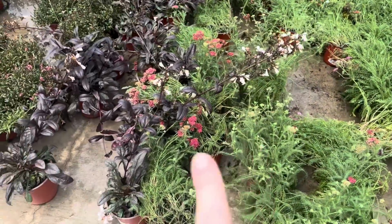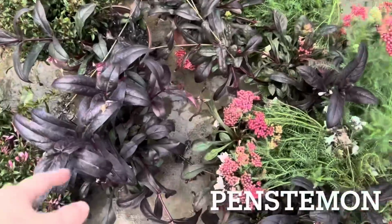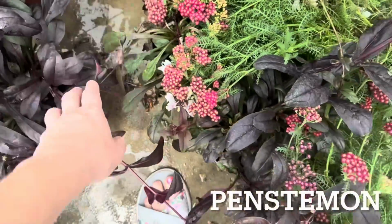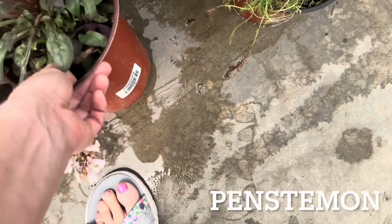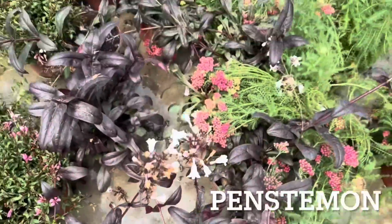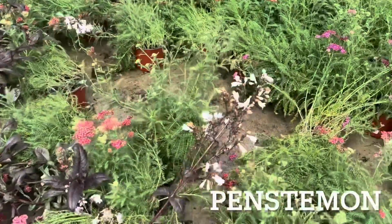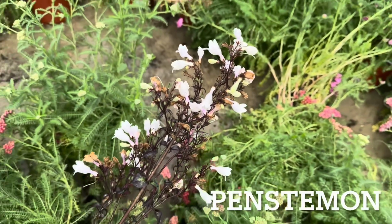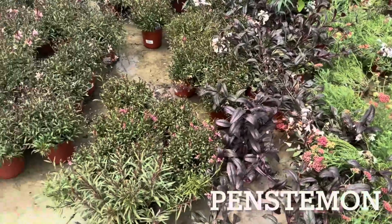I have this penstemon in my garden, and we're going on like year 5 with it. Let's see if I can find a tag. I don't see a tag on any of them, but it has these beautiful blooms. And even when these age out, they look really cool. The stems have little berries on them, so it looks really, really cool.